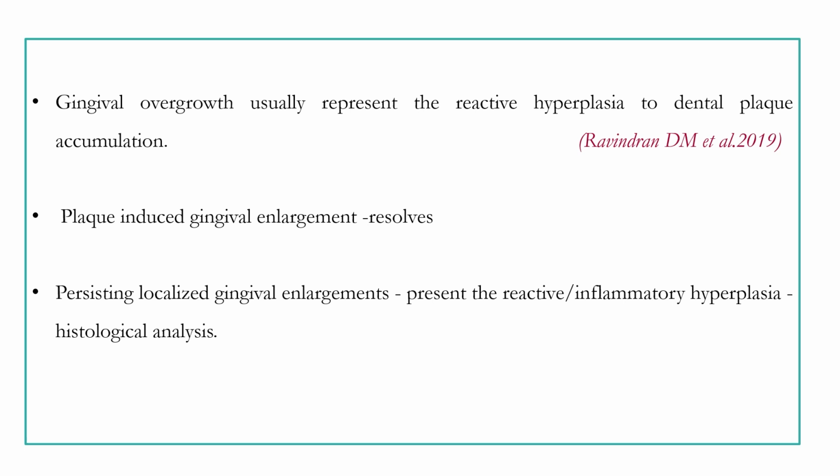Gingival overgrowth usually represents the reactive hyperplasia to dental plaque accumulation. Plaque-induced gingival enlargement usually resolves with proper plaque debridement. However, a small group of localized gingival enlargement may present as reactive or inflammatory hyperplasia, resulting in nodular growth that has to be histologically identified.